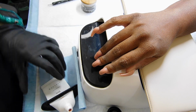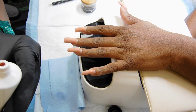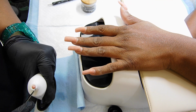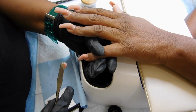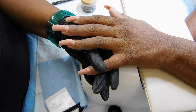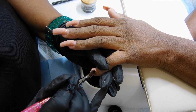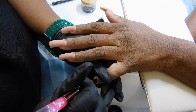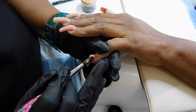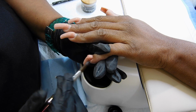But for this client, this is her natural nails. This is what her natural nails do, so I have no other choice but to let's do this. Sometimes clients say, can you straighten that out? The way you straighten that out is, every time they come in for service, you have to go underneath the nail and do some extensive filing to try to straighten it out. But if your natural nail is curving at the stress area, it's kind of hard to straighten that out because that's your natural nail.